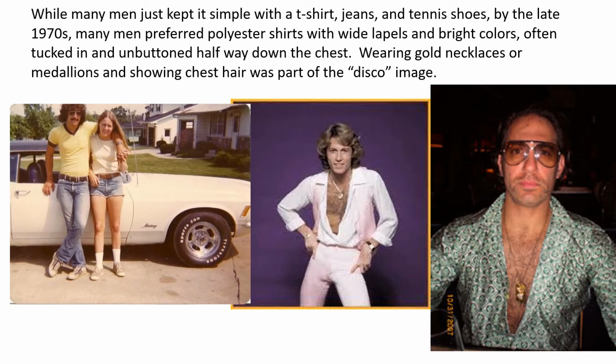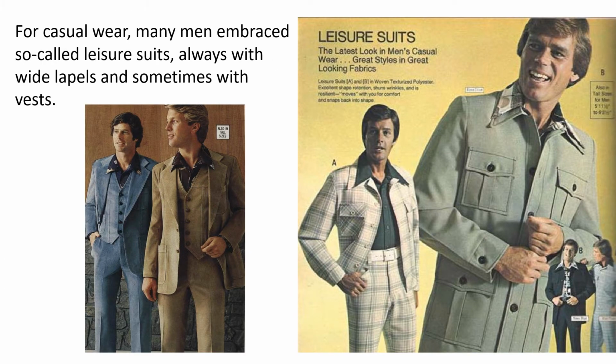While many men just kept it simple with the t-shirt and jeans and tennis shoes, by the late 1970s, many men preferred polyester suits with wide lapels and bright colors. They would tuck in their shirts but unbutton them halfway down the chest, and they would wear gold necklaces or medallions, and they would try to show their chest hair. It was all part of the disco image. For casual wear, many men embraced the so-called leisure suits, and they always had wide lapels, and they sometimes came with a vest.